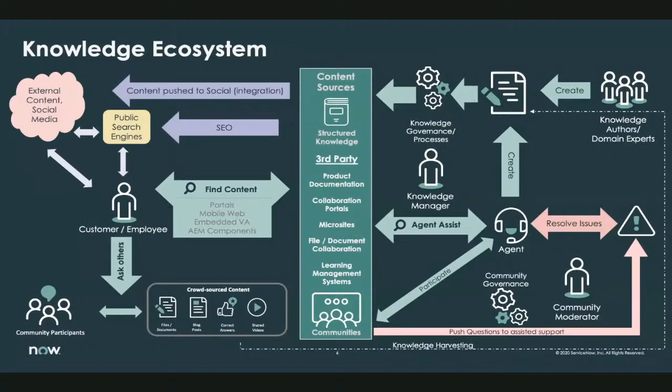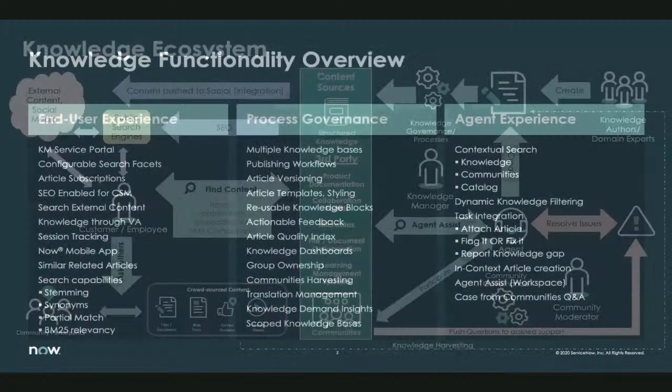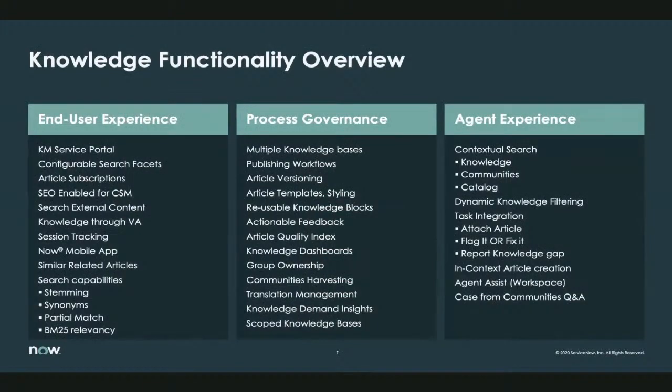So that's an overview. Let me talk through some of the specific features that we have. We broadly classify these features into three areas. One is the end user experience, then the agent experience, and then somewhere in the middle is the process governance, which allows us to tie these things together.